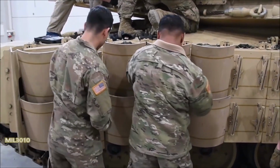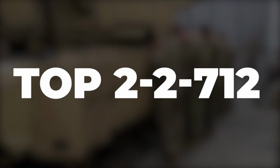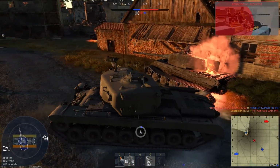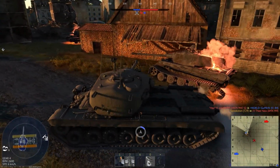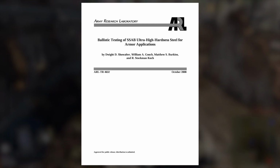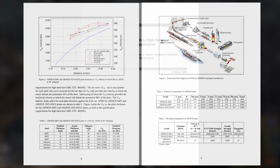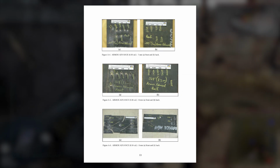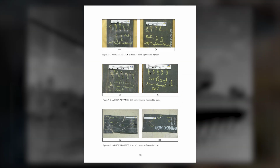Now, the one covering tank armor is TOP 2-2-712, which is a classified document which hasn't been leaked on a War Thunder forum yet, but there are a few adjacent products that I was able to scrounge up for you, all because I love you and I want you to be well informed. This paper from the Army Research Laboratory talks about different methods of manufacturing vehicle armor and how each one performed. Now, I'm not even going to pretend like I know what half of these graphs mean, but luckily they did include pictures of pieces of metal with holes in them for us smooth-brained, simple-minded folk.